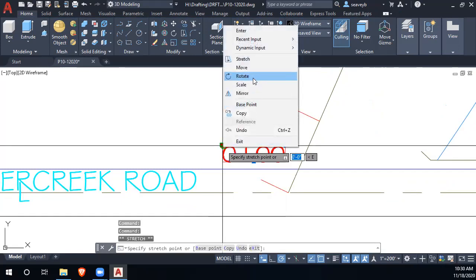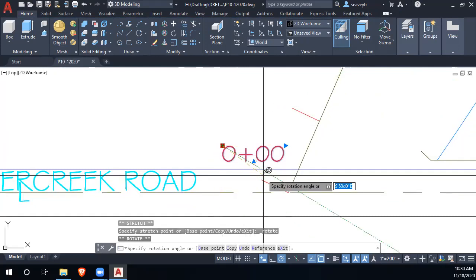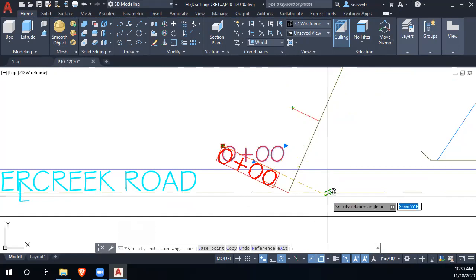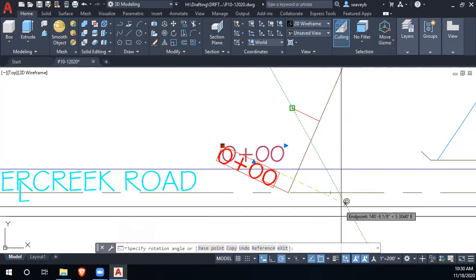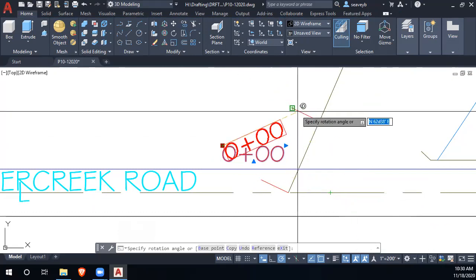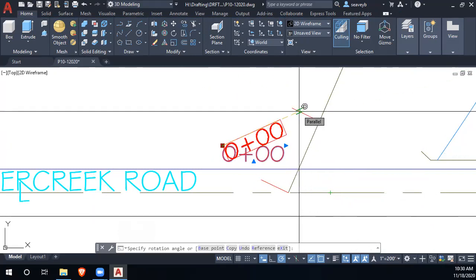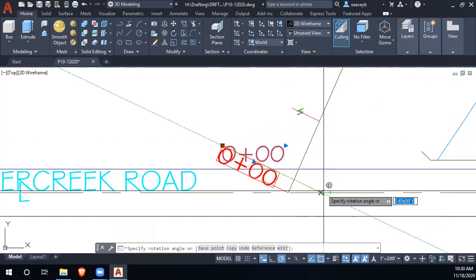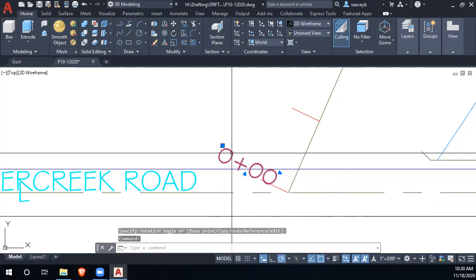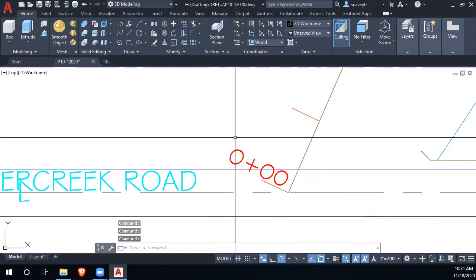Let's rotate it. So I click on its grip and then right click to make it the base point. And then I had trouble with this last time, but let's see if I can make it parallel. Not that, not that. There we go. See that? Grab the parallel. There you go. Or yeah, you could use the reference.